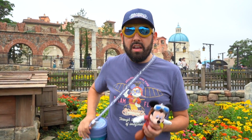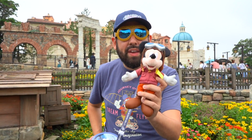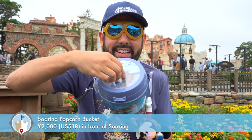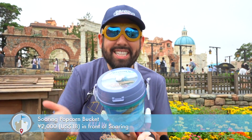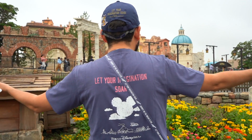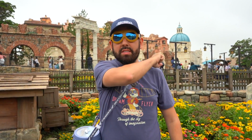And on top of that, there's merchandise. There is tons of merchandise. We got Mickey in his aviator outfit. We have a ball cap, we have goggles, we have a new popcorn bucket. And look at that, it spins. That really cracks me up, it really does. And then we have a t-shirt. Look at that. It is absolutely brilliant. And then of course, there's also food. And you know how much I love my food here at the parks.